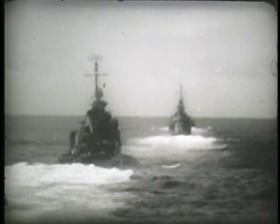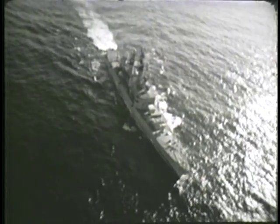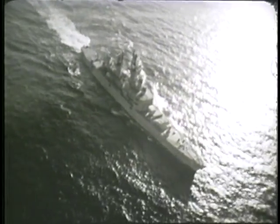This, then, has been the Destroyer story, an epic of conflict and change, of men and steel, against the timeless challenge of the sea.